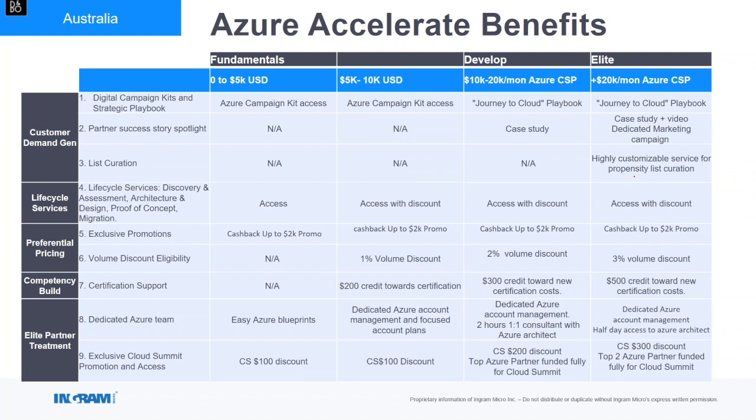We will also help you around going to our major event for the year, which is Cloud Summit, which is running in San Diego in March 2019. And we will give you up to a $100 credit to fund some of your costs for one person to attend that event, if you're in that 0 to 5 category, in that fundamentals bucket.